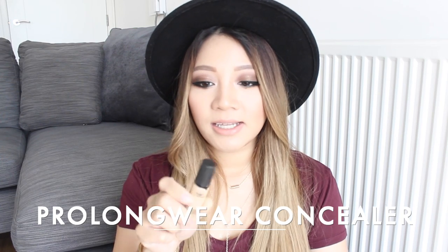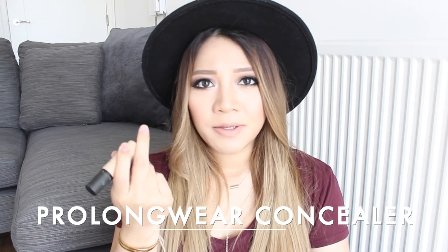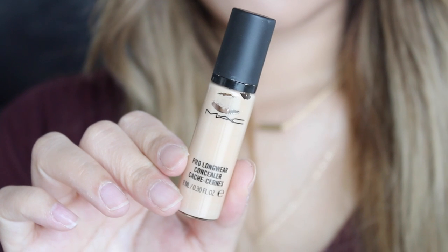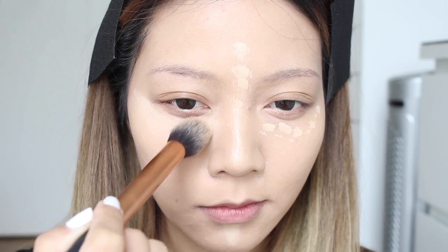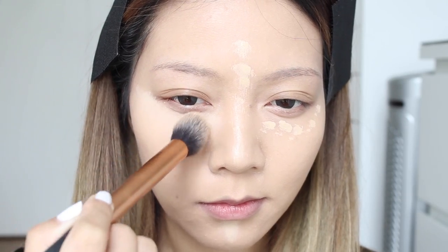Thirdly is a MAC concealer called Pro Longwear, and I have it in NC20. I have never used this concealer before. I got it like at the beginning of last month maybe, or the end of June, something like that. But I've been using it ever since under my eyes, and I just think it's a really good long-lasting concealer. It does a really good job at covering any dark circles. It doesn't smudge, it doesn't melt, it lasts all day long, and I just think it's a really nice concealer.